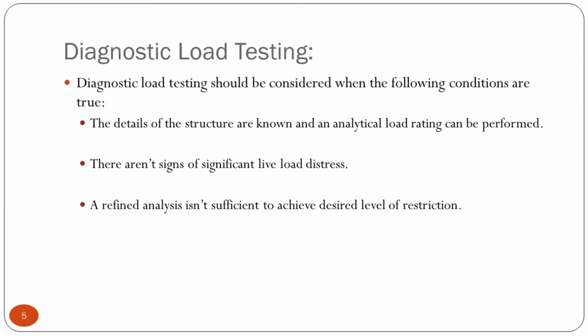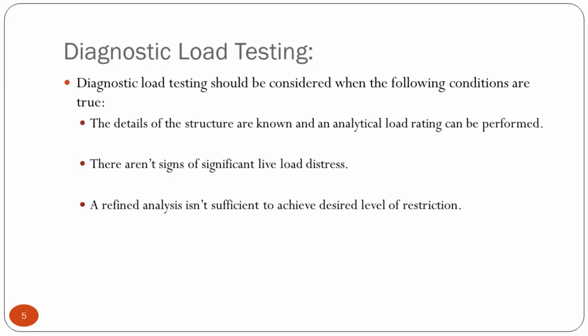Diagnostic load testing. So this is where you're really trying to refine your analysis. You're getting better at your assumptions by getting good measurements of the structure. In this case, you've already been able to do an analytical load rating. It just doesn't convey how the structure is actually performing. There aren't really signs of significant live load distress. You could kind of squabble over what does significant mean.